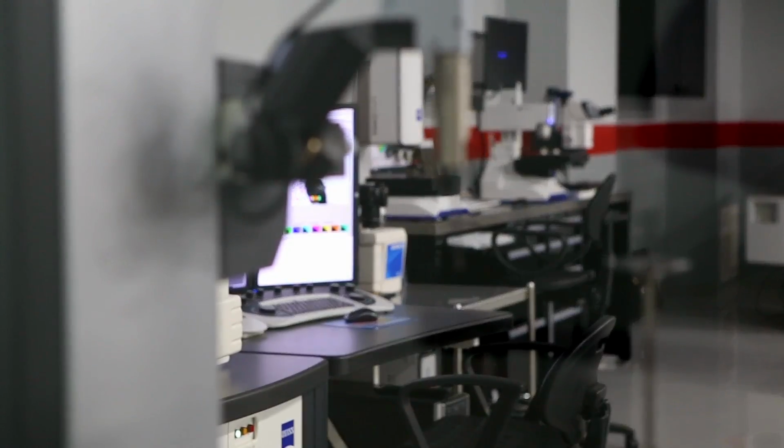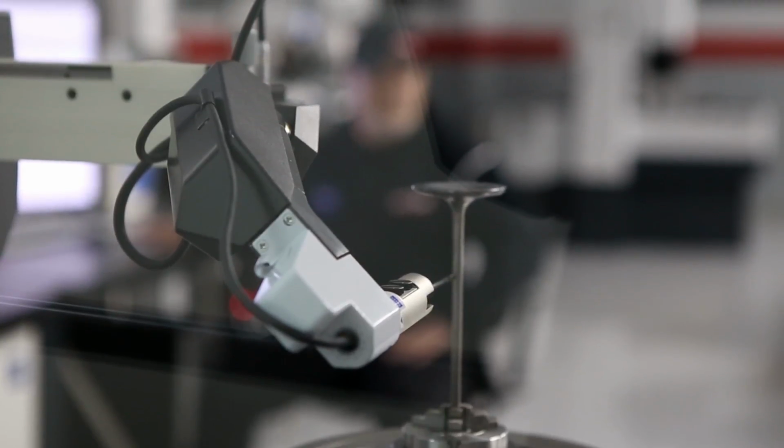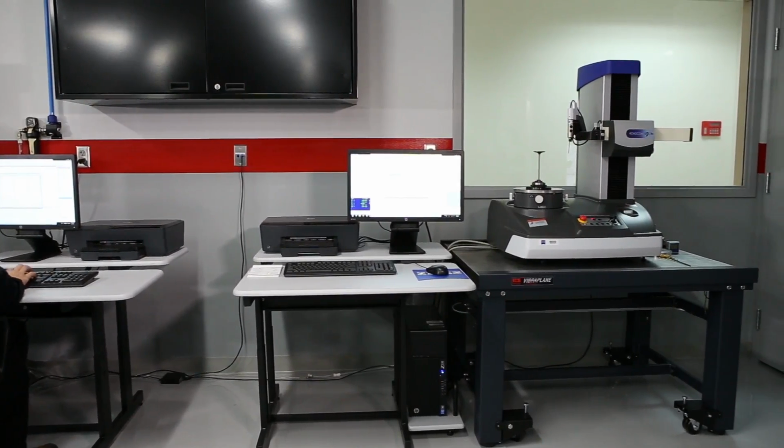We use the ROUNDCOM NEX to measure components such as valves and pistons. The thing we like about ROUNDCOM the most is the CNC leveling and centering. It improves gauge R&R, we've found, significantly, and is a very efficient form measurement.